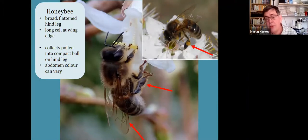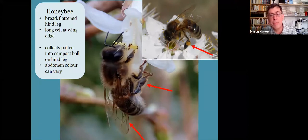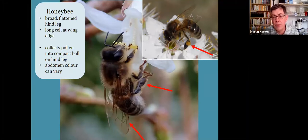Whereas with the solitary bees, they do collect pollen on the hind legs in a similar way sometimes, but they don't moisten it and they don't collect it into such a solid ball. They have it as a much looser lump of pollen. Although, as I say, you need to peer quite closely to see the details of that, I think it is something that you can pick up on after a little while, as to whether you're looking at a honeybee with its solid lump of pollen. Bumblebees also have a quite solid lump of pollen, whereas the solitary bees have a much looser sort of dusting of pollen, although that dusting can build up to be quite substantial.